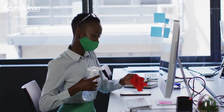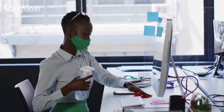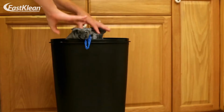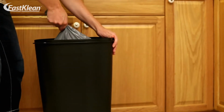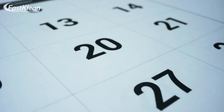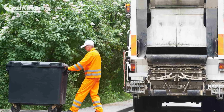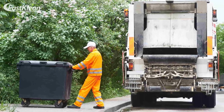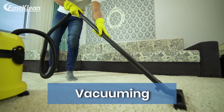The purpose of office cleaning is to keep everything neat, clean, tidy and shiny. But that doesn't mean you have to empty the trash cans daily. Based on your office size, you may need to empty your office trash cans more or less often. Generally, you can empty your trash can once per week. The good news is that you can hire a rubbish removal service to deliver supplies, such as toilet paper and paper towels. Number 3. Vacuuming.